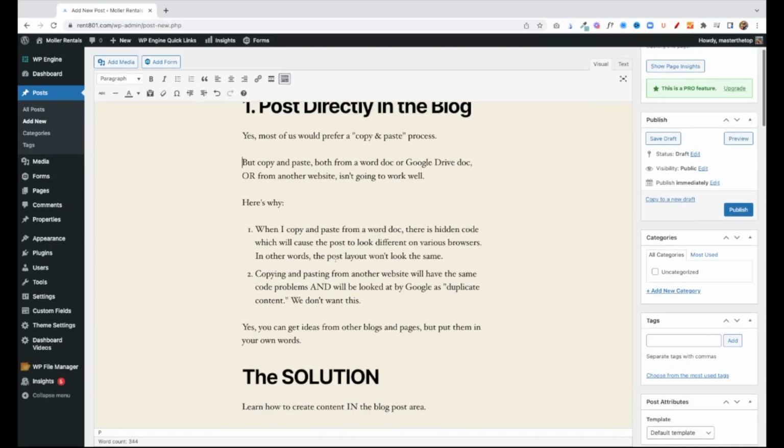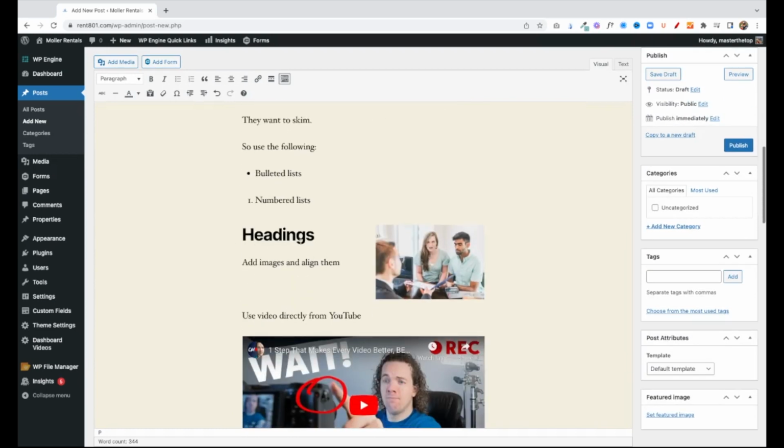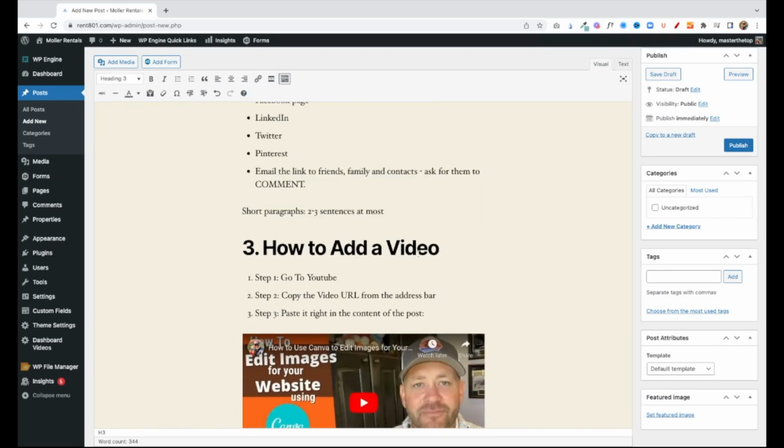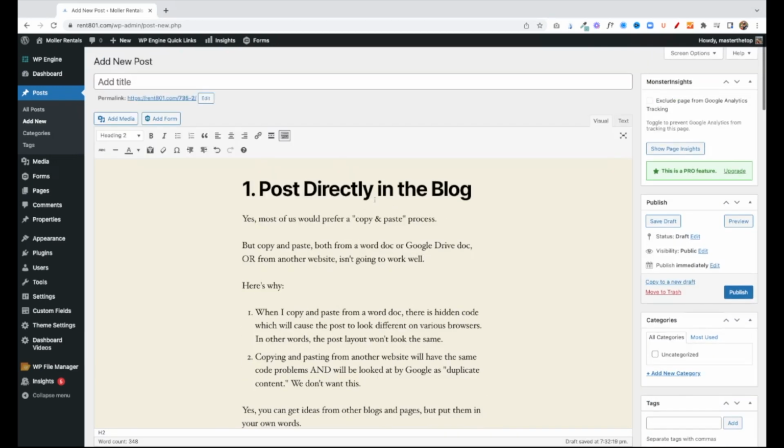That will break things into sections that make it more scannable. So there's a section, there's a section, there's another one. If I click on that one, that's actually a heading 3, which is a little bit smaller. And there's a section, how to add a video to a blog post, so that there's a question, and that breaks down the step-by-steps. Tip number 3 is to pick a good title.